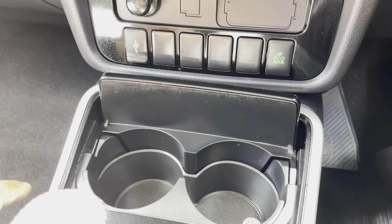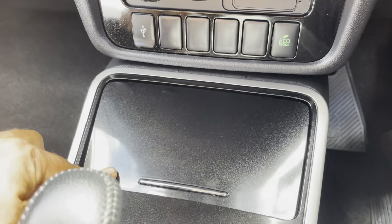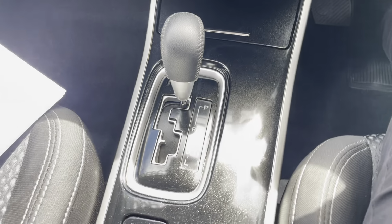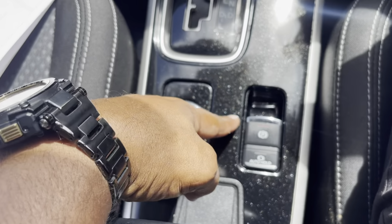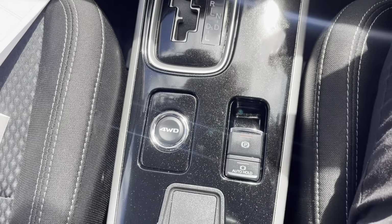And then basically got your cup holders there again. So it's good to have cup holders. A lot of cup holders is a great thing. Also, you've got your four-wheel drive button here, and also your parker's brakes there.